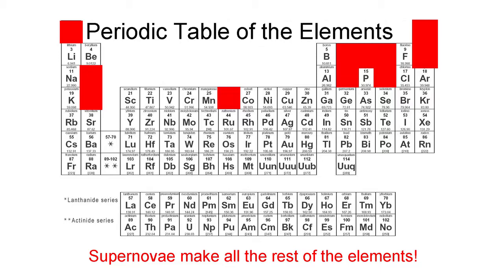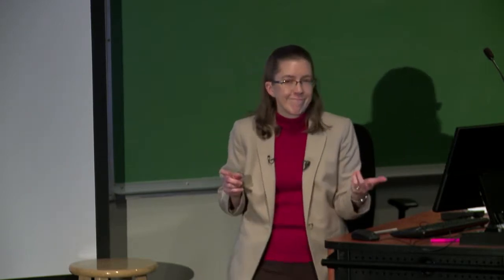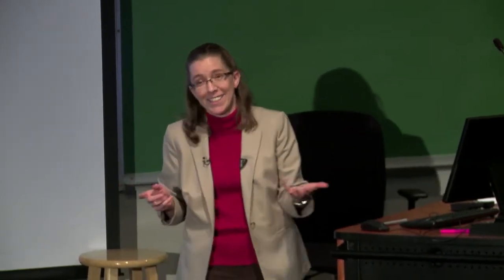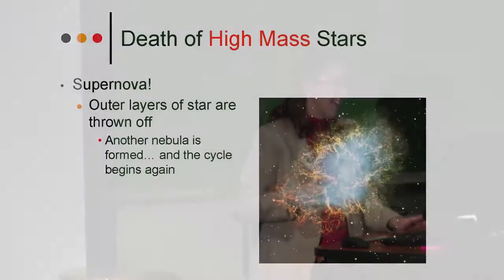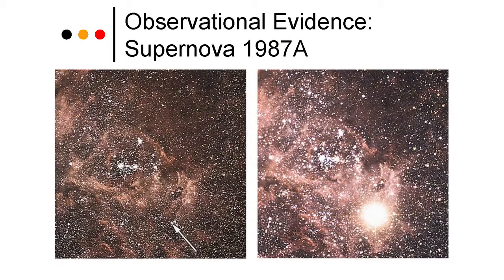Supernova. So the gold in your ring came from a supernova, which is cool, right? The carbon could have been made inside of a star. That's still cool. It's carbon in your diamond, right? All right, so supernovas are very dramatic. They throw off all the outside of the star. Sometimes they end up with a black hole in the middle, which we'd have to have another lecture for that.